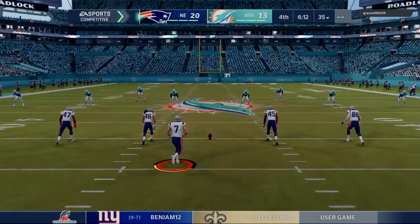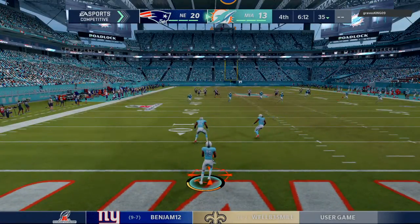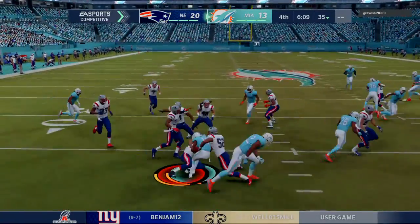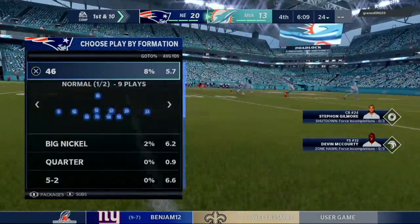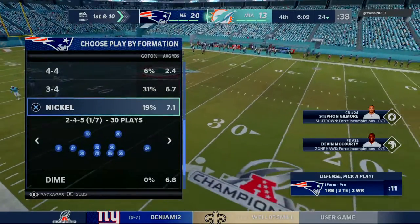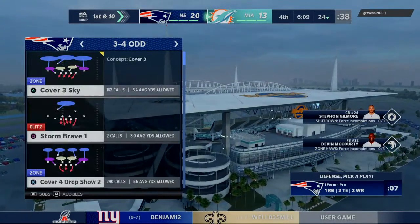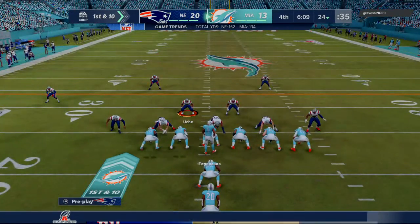Bailey now to kick it away after the touchdown. And he won't quite make it to the 25. Grant on the return. The Dolphins take over 1st and 10 at their own 24-yard line. First down Miami as they get set to start the drive.